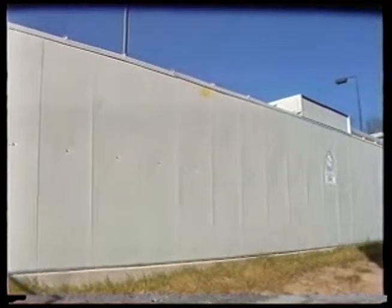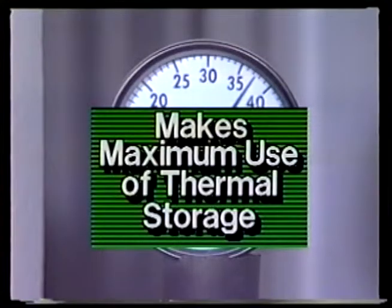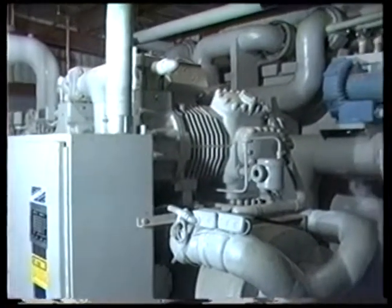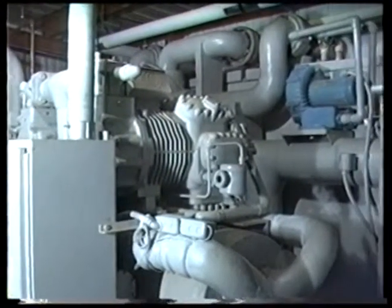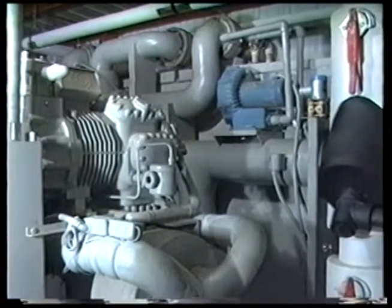By using ice for storage, the Ice Chiller fulfills another requirement for ice storage. It makes maximum use of thermal storage. Here's how. The compressor is an industry standard. It's an accessible hermetic reciprocating type using refrigerant 22. Motors and compressors are matched for optimum performance.